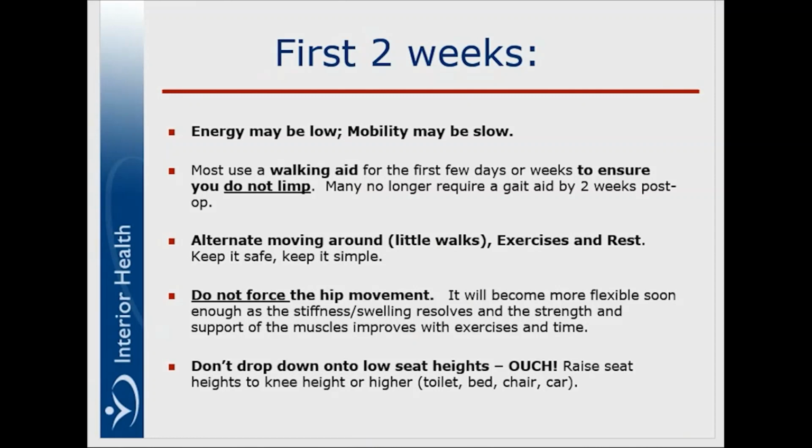When you are sitting, standing, getting up, lying down, you can move within the ranges that your body feels is okay. There is not a list of hip precautions or restrictions and rules, but the one common theme is do not force the hip movement. It is going to become flexible to bend and move more as the stiffness and swelling resolves. And as you do these exercises, the strength and support from the muscles will come around and support the hip that much better. So, you give yourself a little bit of time, get the swelling down, do your exercises, and that's going to be your best way to gradually and gently get more motion in your hip.